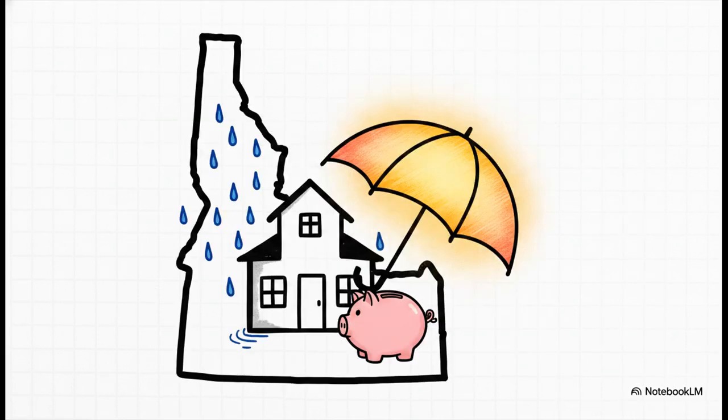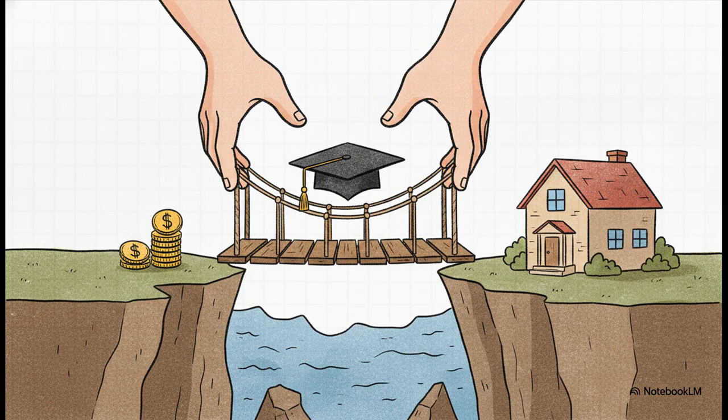But hey, it's not all bad news. Local tax benefits can actually shrink that monthly payment you just calculated. We have the Idaho Homeowners Exemption, which covers half the value of a primary residence up to $125,000. That lowers your taxable value right off the bat. A good state-specific calculator is going to take this unique local exemption into account, giving you a highly accurate and usually better-looking estimate.